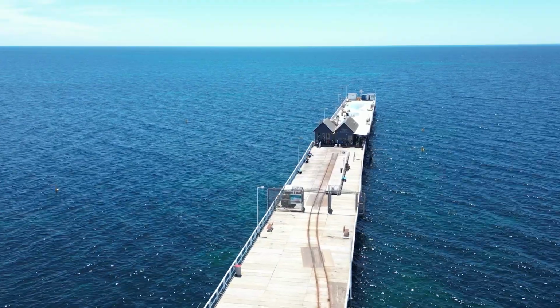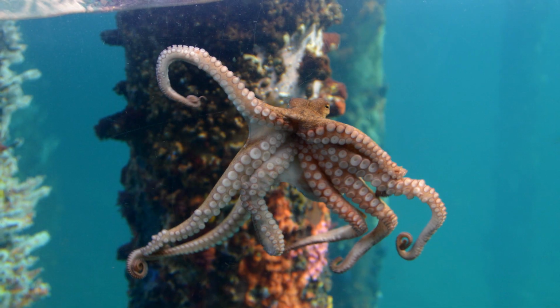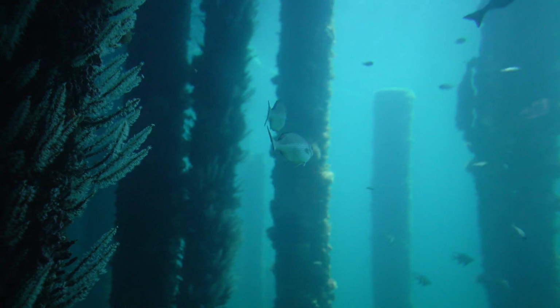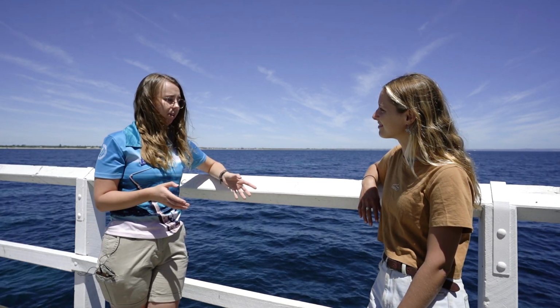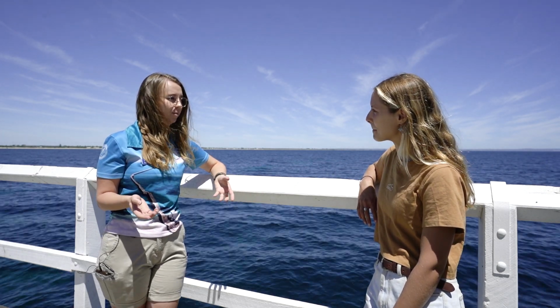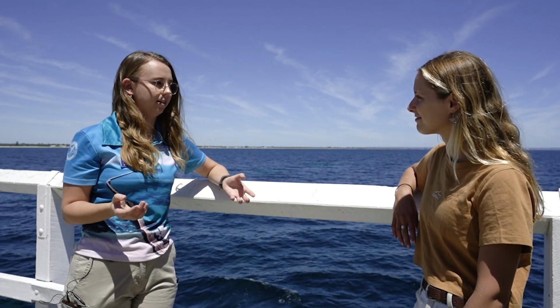So how long has the observatory been here? So the observatory has been here since around Christmas 2005, and it was built to help showcase the beautiful diversity that we've got underneath. And the observatory is absolutely incredible in my opinion. Obviously snorkelers and scuba divers can see the beautiful reef beneath the jetty, but it's just not accessible to everyone. So having that observatory, there's nothing that can compare to seeing an animal in the wild in its natural habitat and making that more accessible for more people.